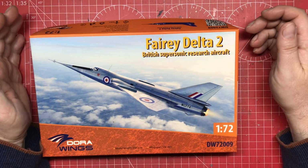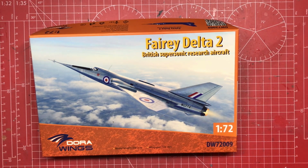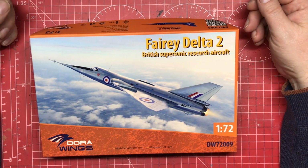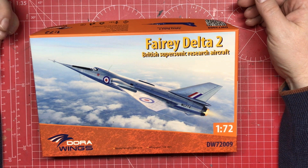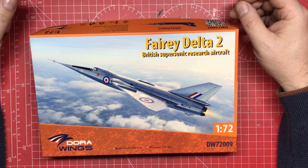So there we have it, the Fairey Delta II from Dora Wings in 1:72 scale. What are my first impressions? Well, I was really excited when I saw this kit come out because I've wanted to build a really good Delta II for many, many years. And I have to say, the kit has not let me down. We've come across one or two issues, but in the grand scheme of things, they're very, very minor.